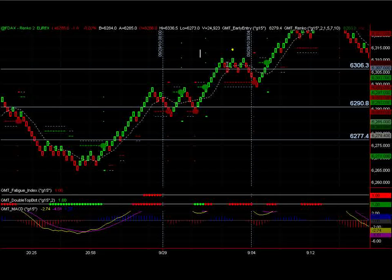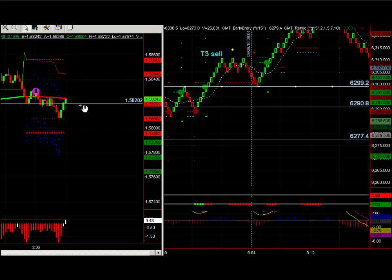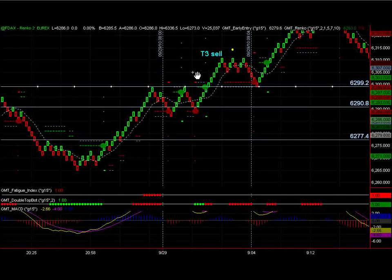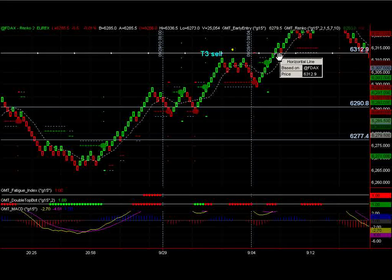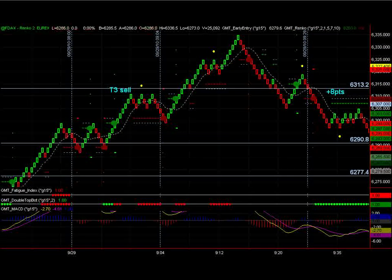So that actually got taken out. The T3 sell, that triggered in, and we'll mark this chart. I just need to check the pound US dollar stops at 58.47. So the sell gets triggered in at 99. It gets taken out 2 points above the previous level. So out there at 13. So that's a 14-point loser. So we marked that as negative 14.